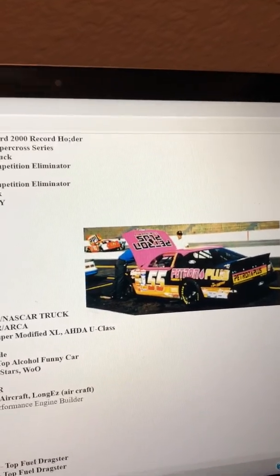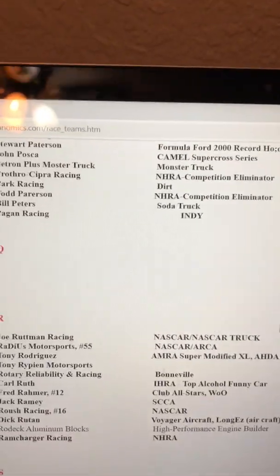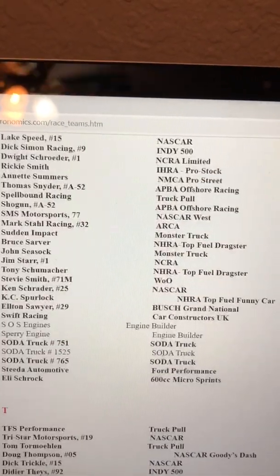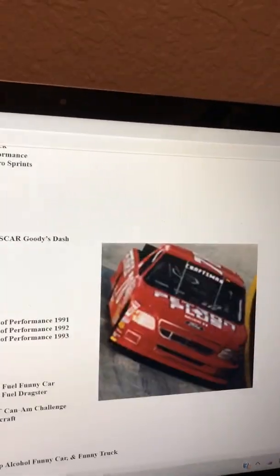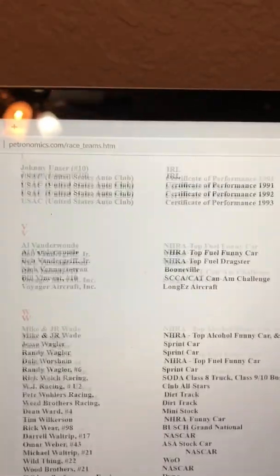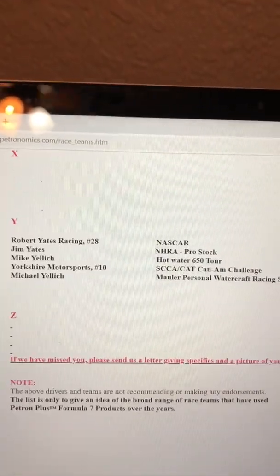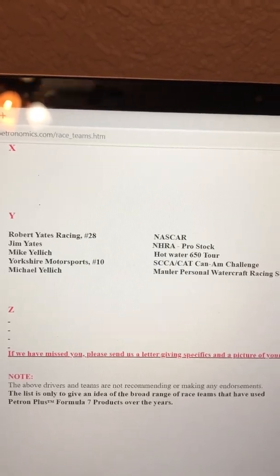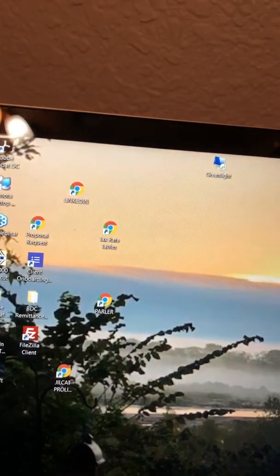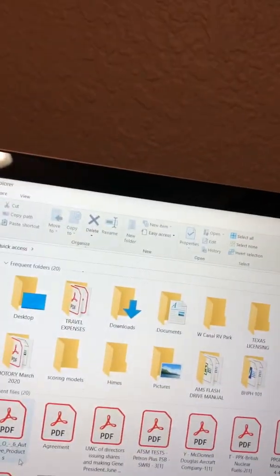Jilcat is strictly a marketing company of the Petron product because Petron is an industrial product used around the world for many different things, including oil field, steam engines, locomotives, turbines. It's all over the world and used in so many different things. And so there are a lot of uses for the Petron products. Let me go here and I'll show you.